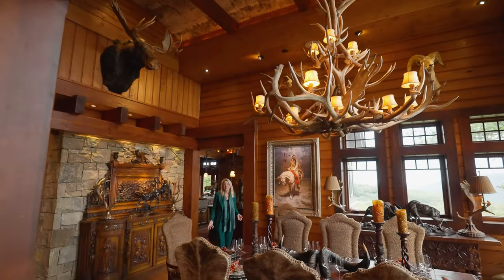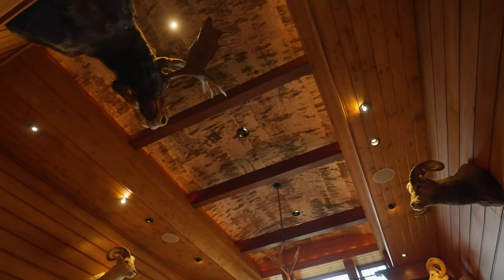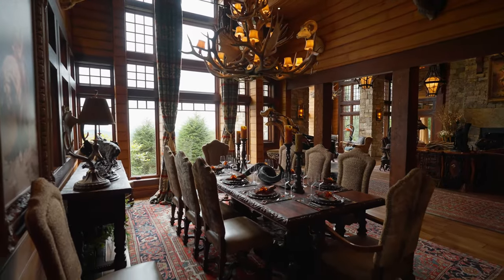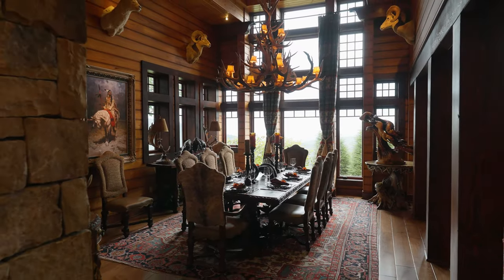So as you come into the dining room, your eye is going to go up to the ceiling and you'll note the beautiful vaulted birch ceiling. Tongue and groove on the wall, and this magnificent chandelier, all overlooking Grandfather Mountain and the vistas beyond.